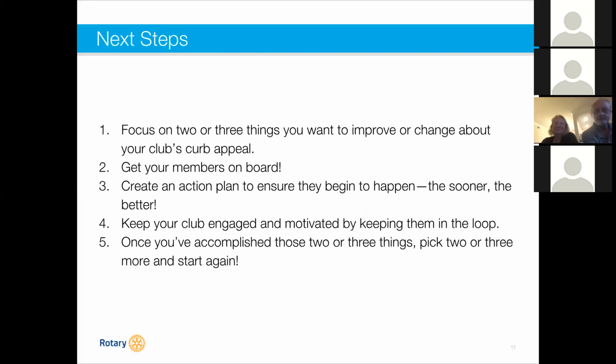You want the club to be on board so that you mitigate any loss of members, and that the people in your club see it as positive change. Then you want to create an action plan to ensure that they begin to happen. And the sooner you do that, the better. It's one thing to say, we're going to have all these great changes in the club, and people go, oh, exciting. And then it goes to this committee for approval, and then this task for that, and then this board approval for that. And 8 months later, we go, okay, we're now ready for change 1.